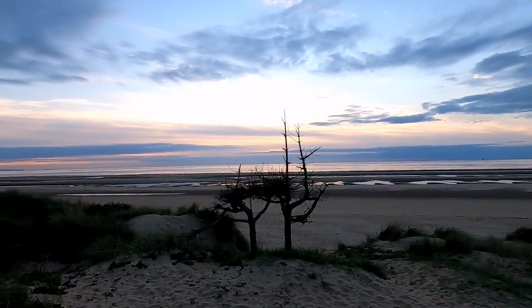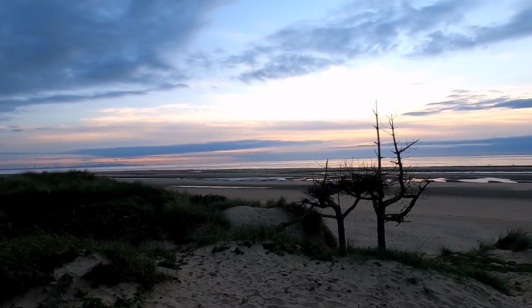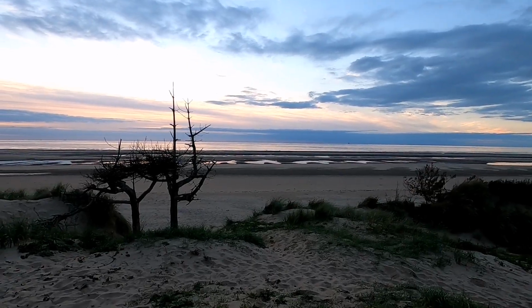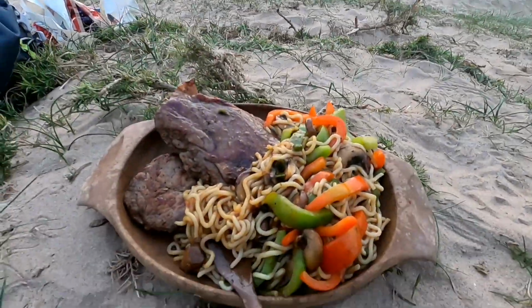Lovely spot to enjoy a meal. I'm going to tuck into this. I'm going to find myself a nice camping spot for tonight. Really looking forward to this as well. Starving. A nice empty beach.